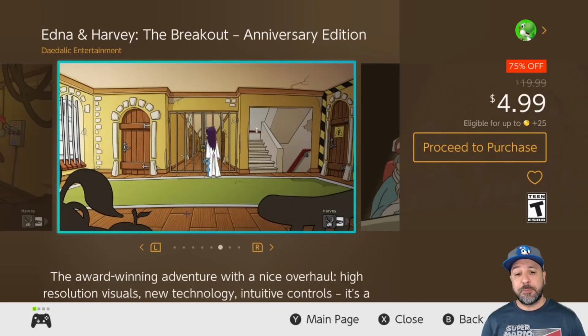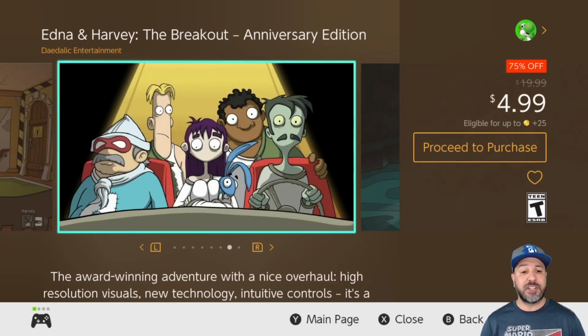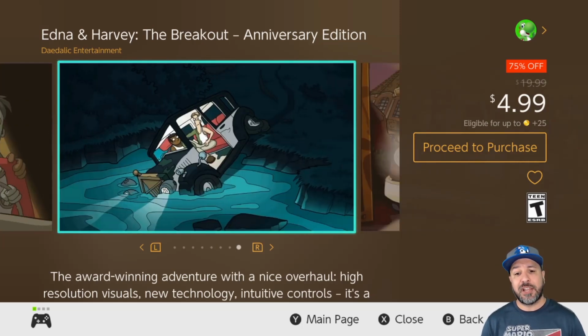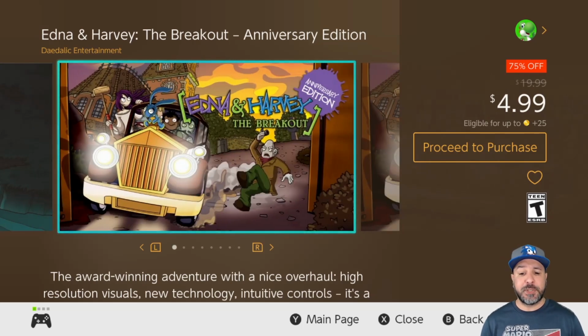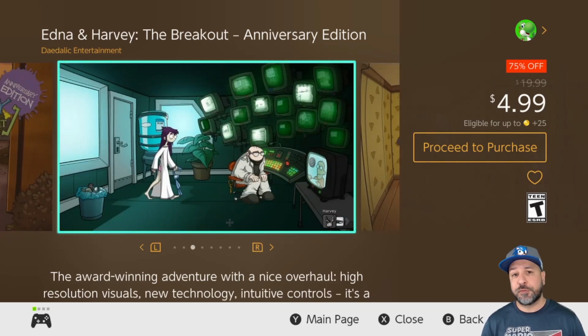Now for the next games, we jump all the way up to the $4.99 price point because it is 75% off with the Edna and Harvey series. I'm saying series because there are a couple of games, and they're both on sale. We're not going to go through them individually because ultimately it is the same description for each game.